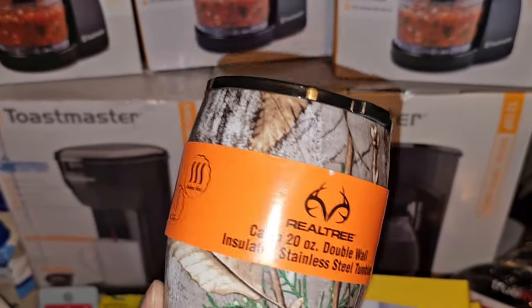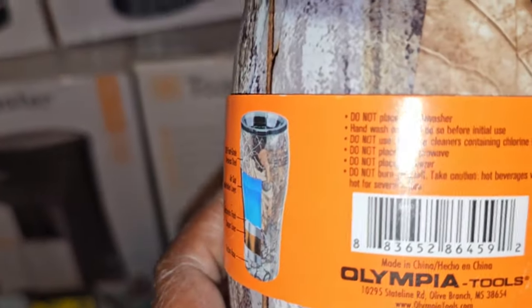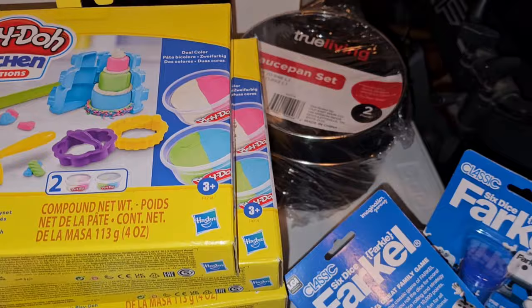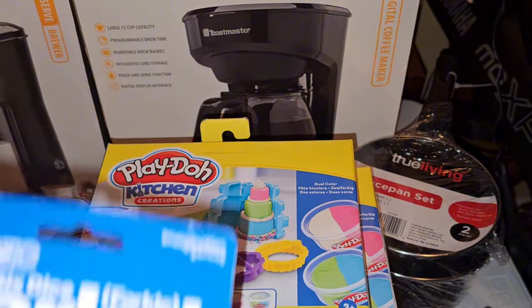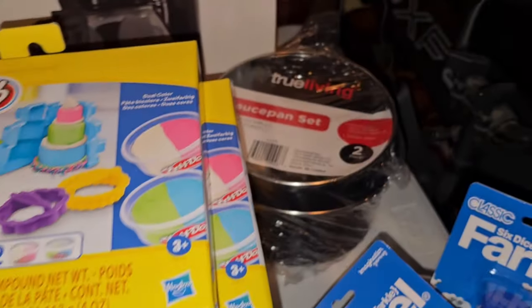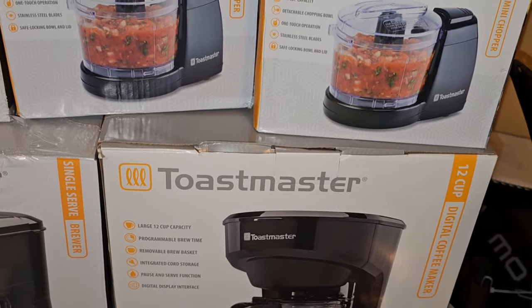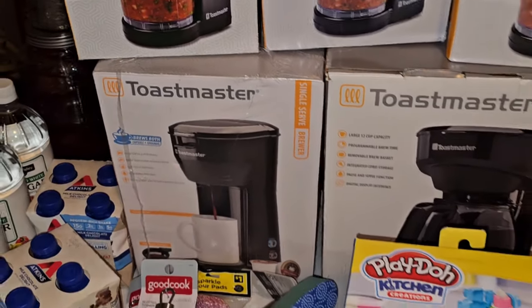This is a nice camouflage stainless steel double wall insulated tumbler. These kept falling on the floor. So I never heard of this game before, so I decided to go ahead and scan it. There's a two-piece saucepan pot set. I mean, I'm just happy with the coffee pots. This one alone was $30.95 regular price. And I think this one was about $24.